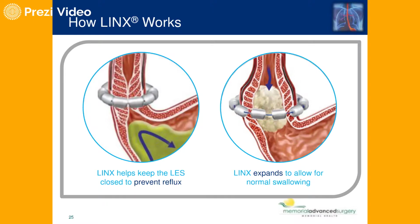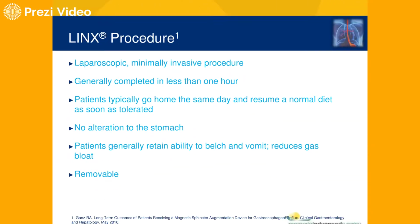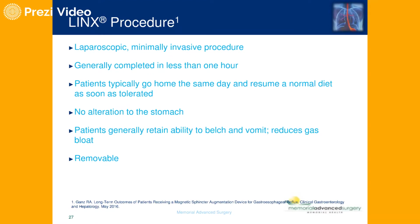So the very nice thing about the Lynx is after a sometimes 25, 30, 40-minute procedure, patients will wake up in the recovery room. They're pain-free and they do not reflux. I've had several patients say to me in the recovery room, "Hey, I'm not refluxing. I'm already better." So again, it's robotic, laparoscopic. It takes less than an hour to do. Most of our patients go home the same day.